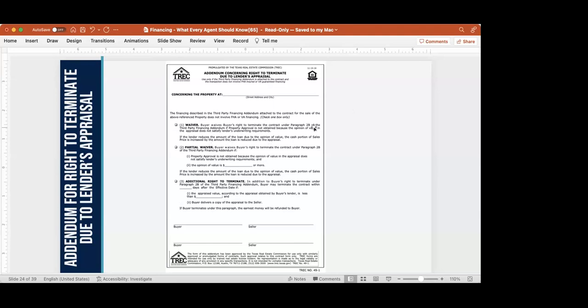There are 3 different options here. The first one is the one that the seller wants to see, which is a total waiver. Like, we don't care what it appraises for. We're paying for it no matter what. If it's a $1 million property and it appraises for only 800, your buyer is saying, I can make up that $200,000 difference and get my financing as if the property were only $800,000 worth of value. Before you do that, you need to talk to the buyer's lender and make sure it's not something that they can't actually financially afford.